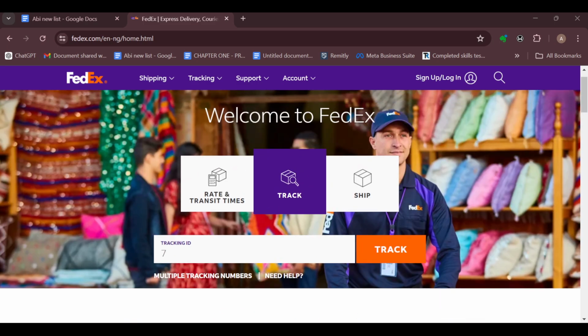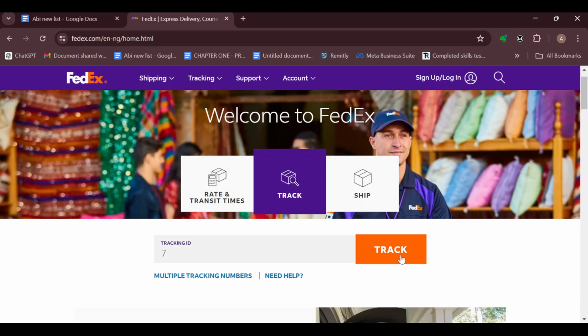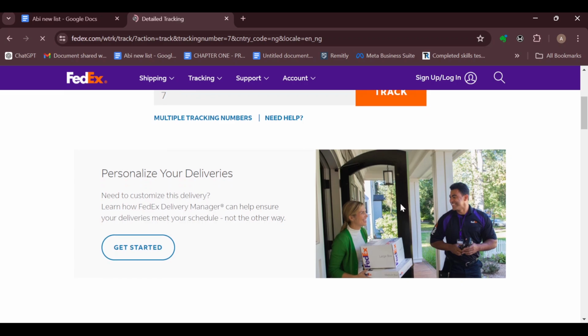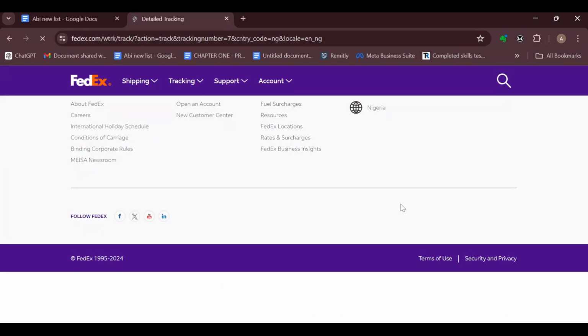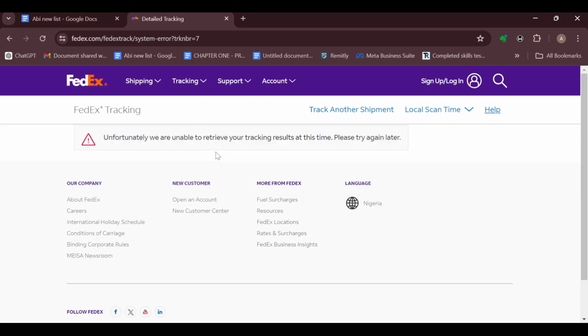All right, so once you enter your tracking ID in here, just move to the right side, click on track, and then you'll be taken to the tracking page. And then on the tracking page, you would also see manage delivery. Click on it, follow the remaining steps that I've shown you in this video, and you're good to go.